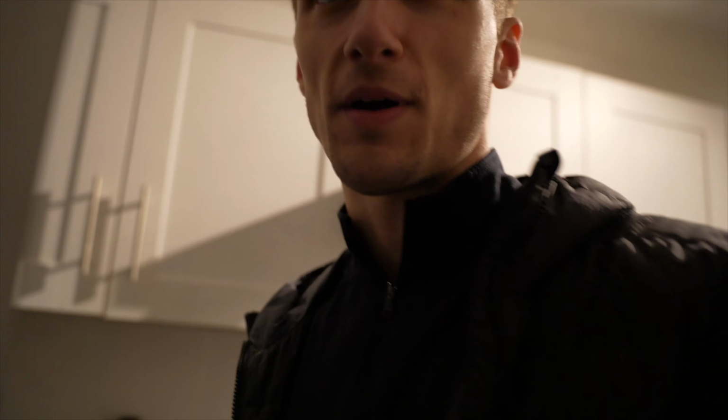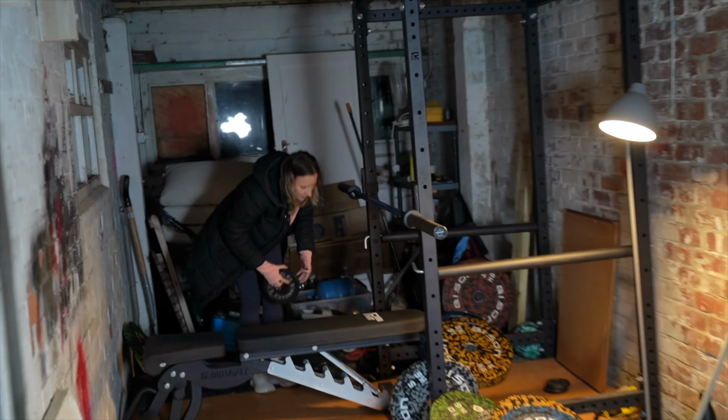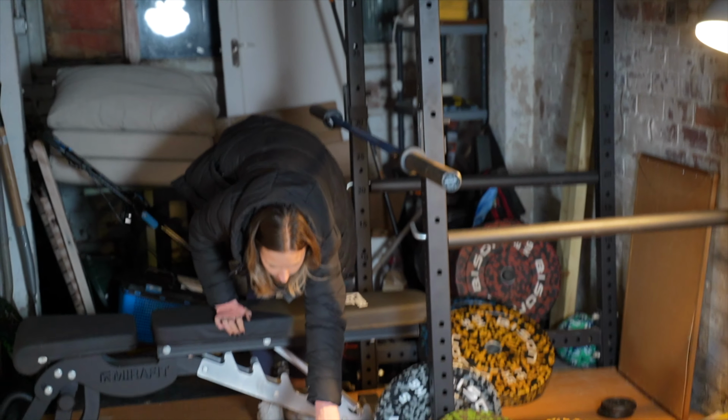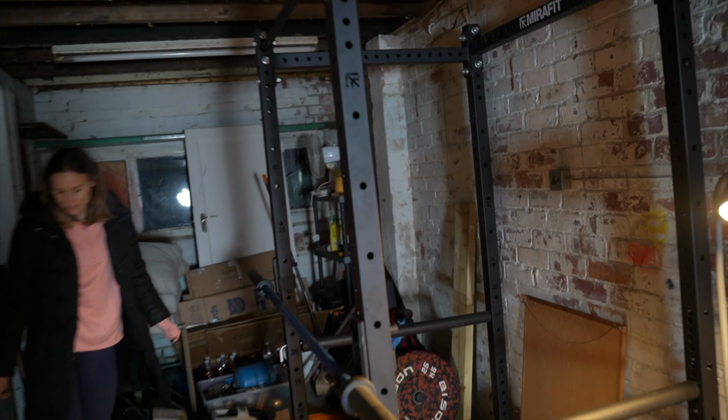So the home gym is a little bit of a disgrace at the moment. As I said, we've just got back from New Zealand about a month ago and only moved back into our house in the UK about 2 weeks ago. So we don't even have a gym subscription yet. By home gym, I mean proper garage gym, literally, in that it is an actual garage. It's not much, but it does the trick.